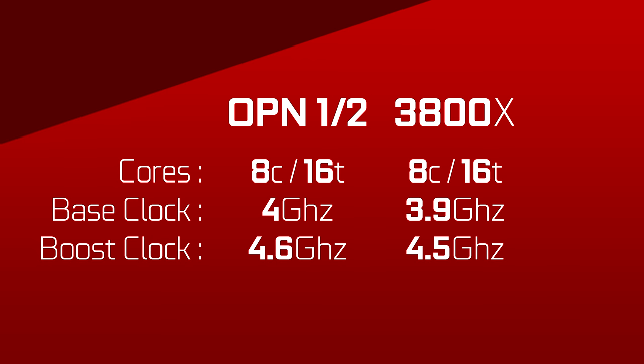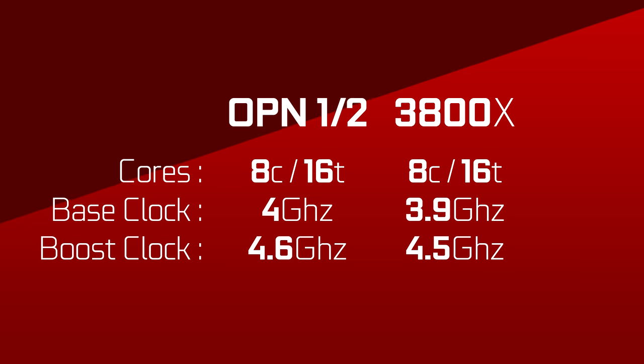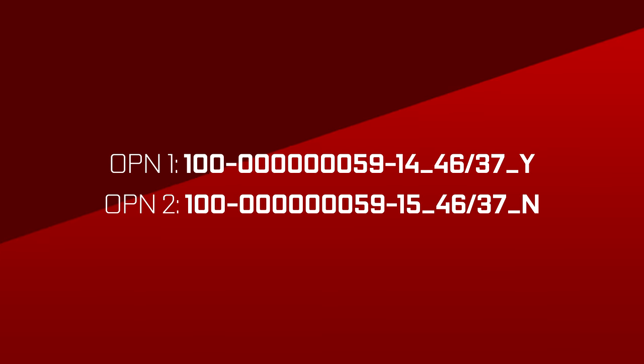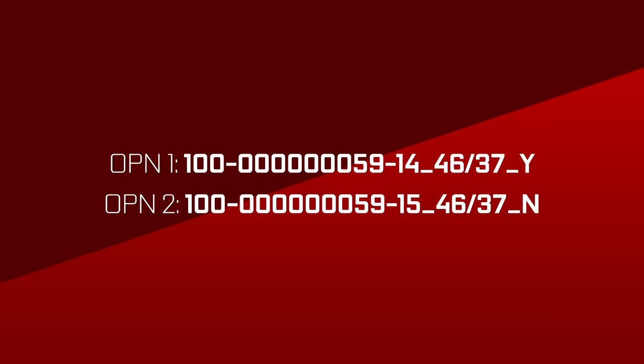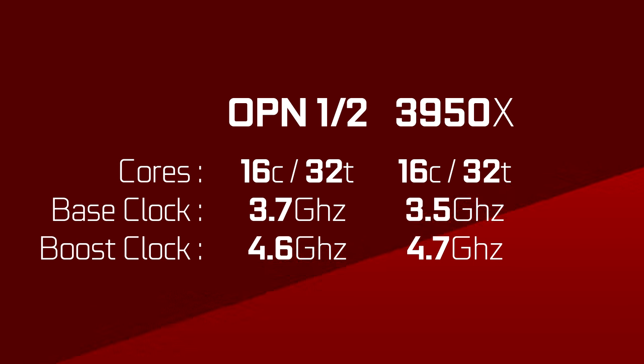The second 8-core chip, which would probably replace the 3800X, has a base clock of 4 GHz, which is 100 MHz higher compared to the 3800X, and the boost clock is at 4.6 GHz, which is, once again, 100 MHz above its predecessor. Moving on to the 16-core parts, there are two ordering part numbers with the same clock speeds. The base clock is at 3.7 GHz. If we compare that to the 3950X, that's a boost of 200 MHz. On the boost clock side, though, it's a max of 4.6 GHz, which is 100 MHz lower than the 3950X.